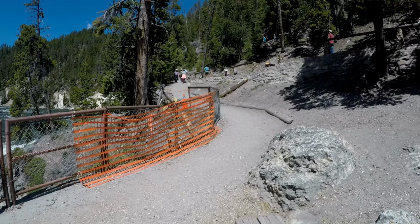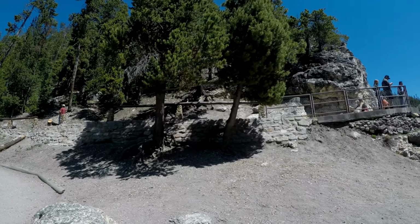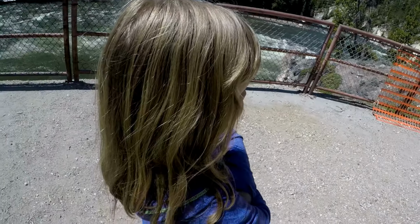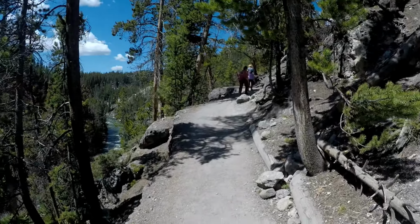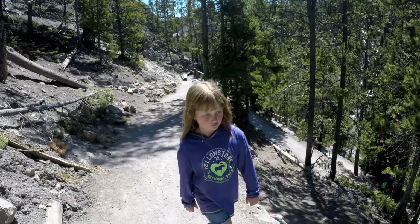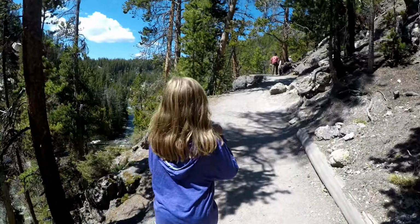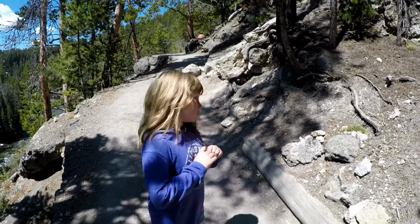Okay, we're done looking at the waterfalls, and we are gonna head back up. It is way up there though. See how Peyton does. You ready to do this? No. We are halfway up. How you doing, Peyton? Bad. Bad? Tell our viewers what it's like. Hey, get away from that edge. It hurts? Where does it hurt?